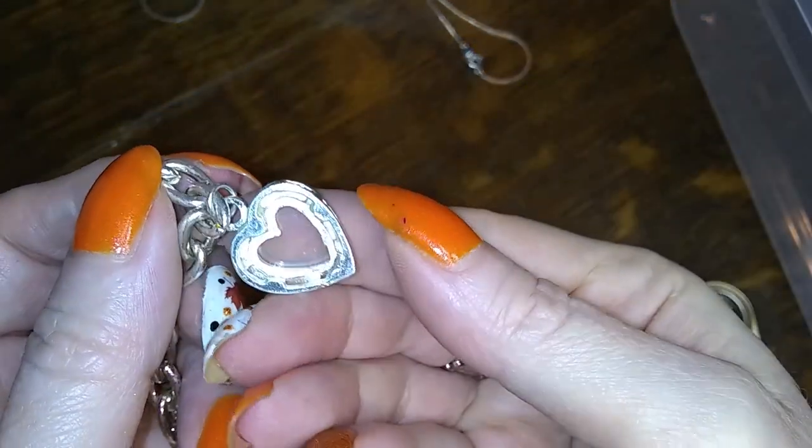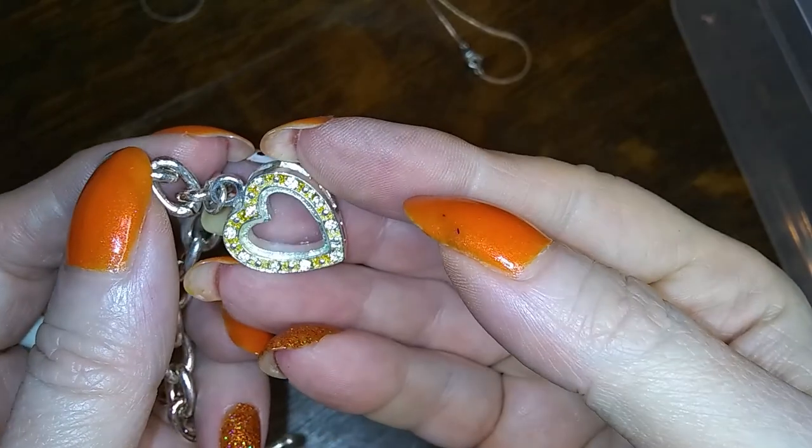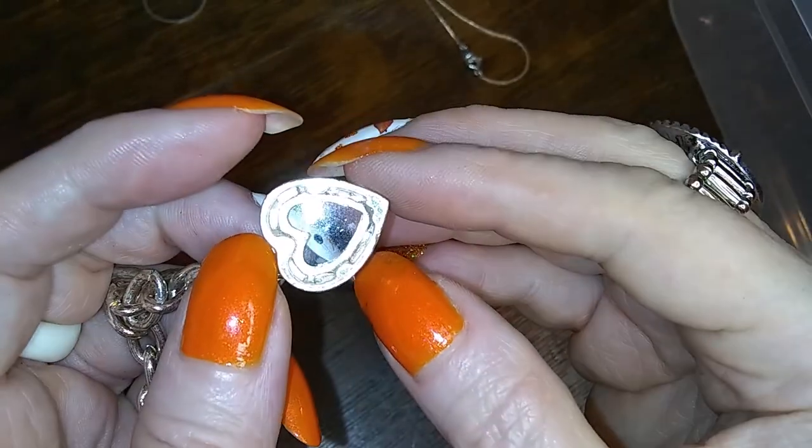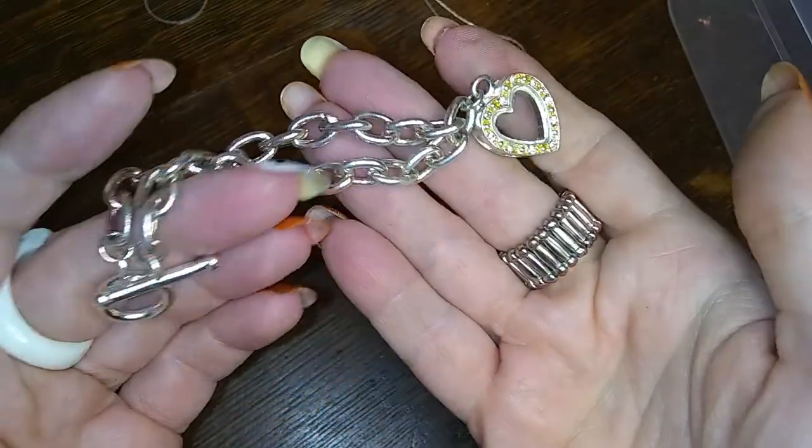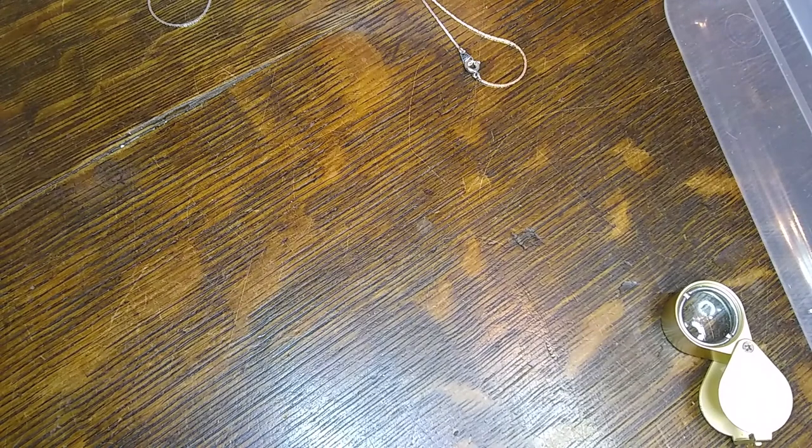This one, I think, is supposed to have something in the back of it. I think it was one of those ones you put a picture in, but the back is missing. So that's going also into the craft lot.